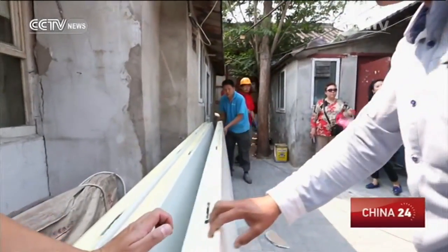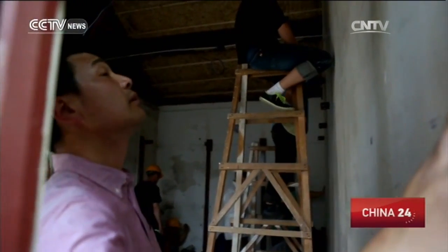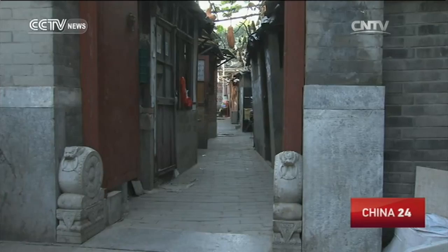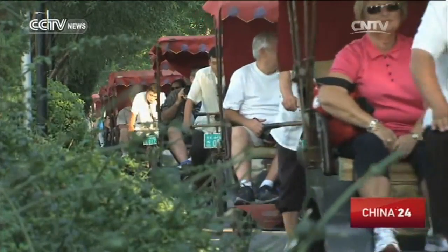Despite some residents' skepticism and resistance to change, people like James are determined to bring a new look and feel to Beijing's old neighborhoods while preserving their culture. For Assignment Asia, I'm Wang Mengmeng in Beijing, China.